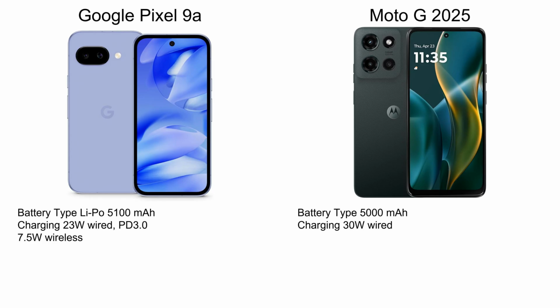On the other hand, the Moto G 2025 features a 30 watts wired charging capability, enabling faster wired charging speeds compared to the Pixel 9a, but lacks wireless charging support. Therefore, while the Moto G 2025 may charge quicker through wired means, the Pixel 9a provides more versatility with its wireless charging option, making it a better choice for users who prioritize convenience and flexibility.